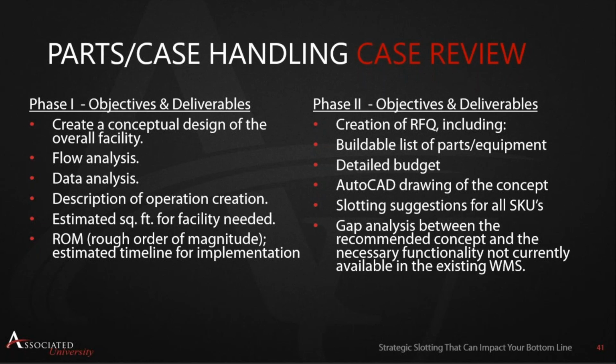Phase one objectives and deliverables in this case were to create a conceptual design for the customer. This was based on flow analysis and data analysis. It provided a description of operation and an output of estimated square footage for future needs. And in this case, we provided a rough order of magnitude estimate on what these expenditures would be. Phase two for this customer was a creation of RFQ, a billable list of parts and equipment, and a detailed budget on what the expected cost should be, a review, an AutoCAD drawing of the concept, and then we provided slotting output for the new facility for product placement as part of the total scope of the project.